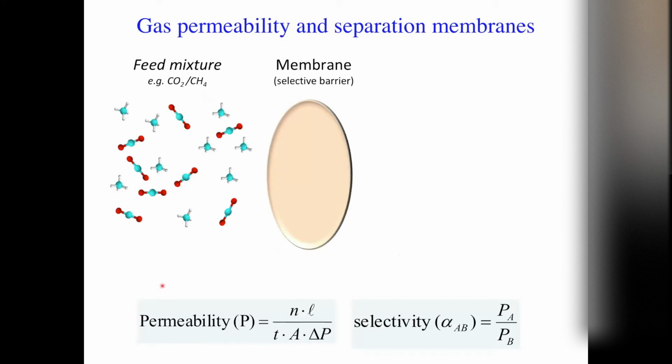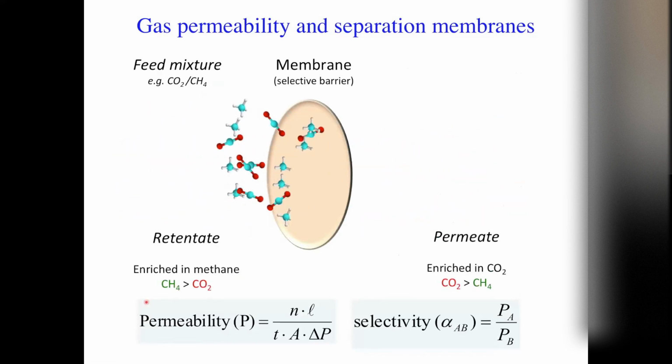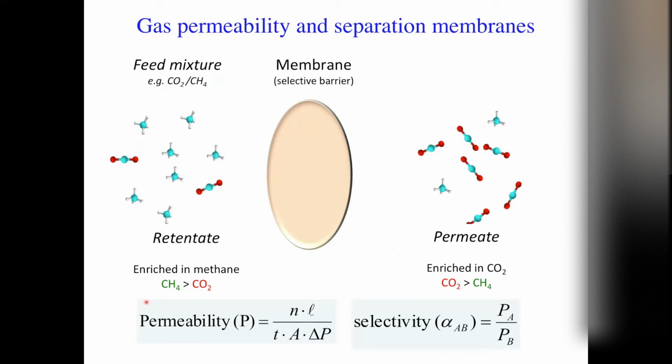So let me just show you a little bit about what we're dealing with in polymer membranes. This is a little cartoon, but really you have, say, a feed mixture. Say this is natural gas processing where you want to separate out CO2 from methane, and effectively your membrane is acting as a molecular sieve, letting the smaller molecules through and retaining the larger molecules, say the methane over CO2. And the two important parameters for the material that you're going to make the membrane out of are permeability and selectivity.